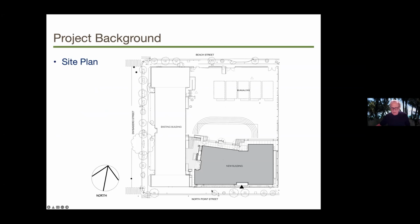You can see it's on the south side of the block. There were meetings with the neighbors, because in the San Francisco Bay Area, neighbors get involved in any building project. Some of these houses across the street had a bay view. They could look across the school property to see the bay, and they did not want this new building to block their views.